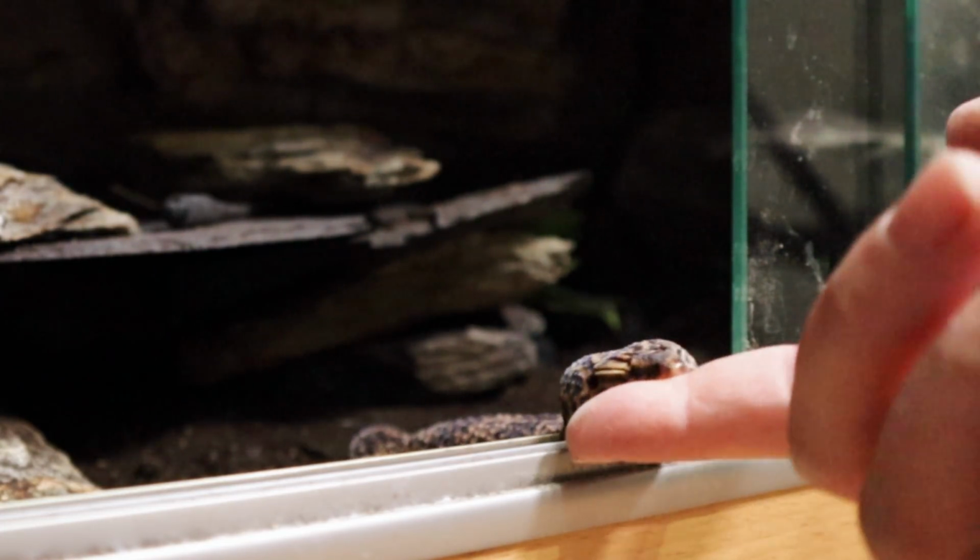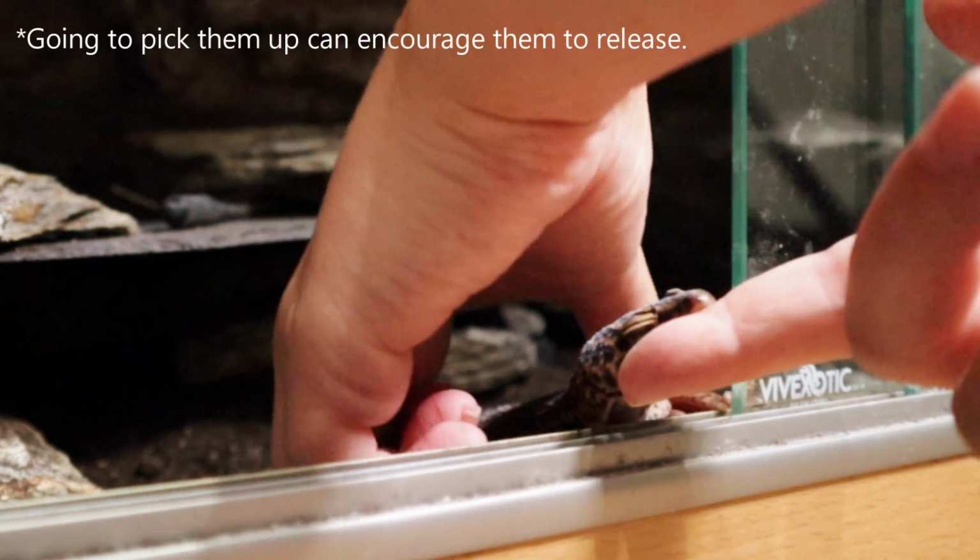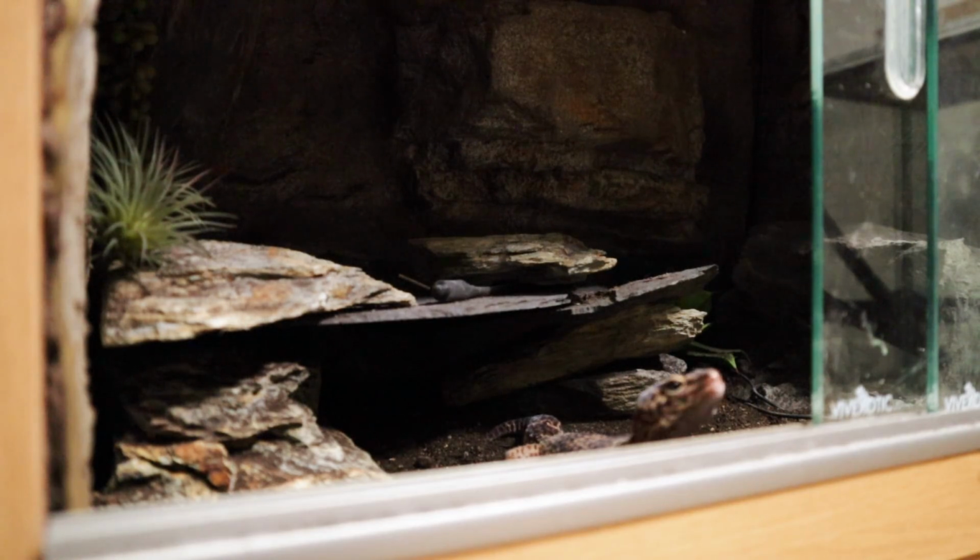I'm definitely not a leopard gecko whisperer, am I? Minnie, okay. Excuse me. Okay, let's try that again.